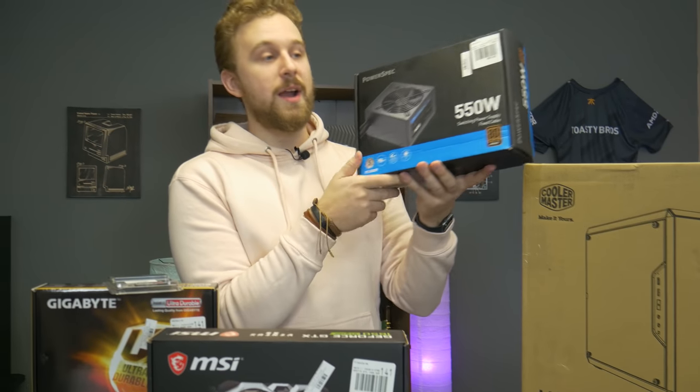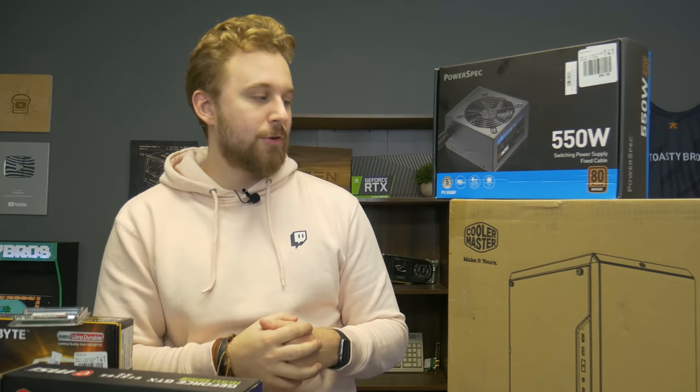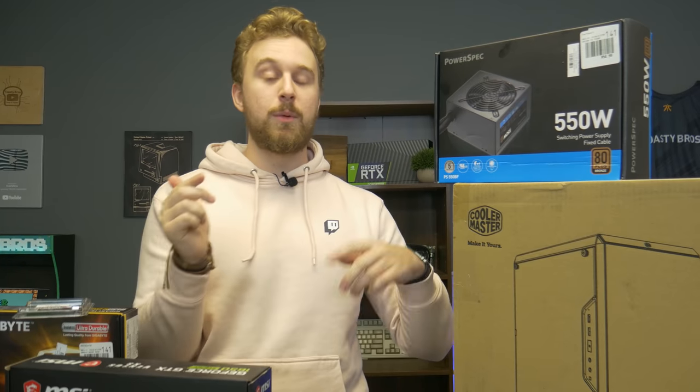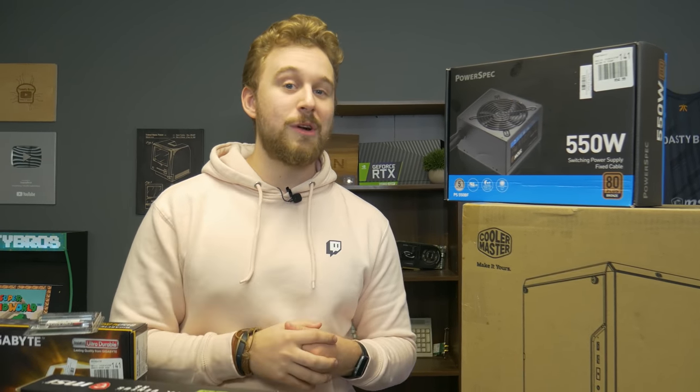Now, here is another product that is an in-house Micro Center brand. This is their PowerSpec 550 watt power supply. It is 80 plus bronze, and we actually used it in the PC that we gave away when we went to Micro Center, which if you haven't seen that video, a lot of you haven't seen that video, hit the eye in the top right corner, check that video out.